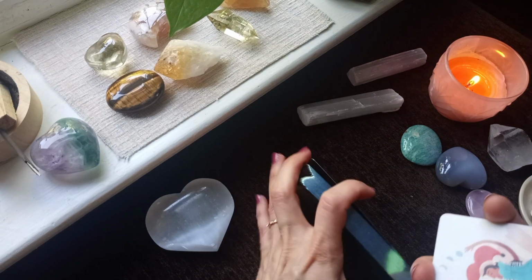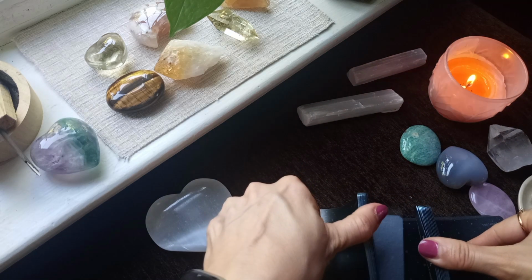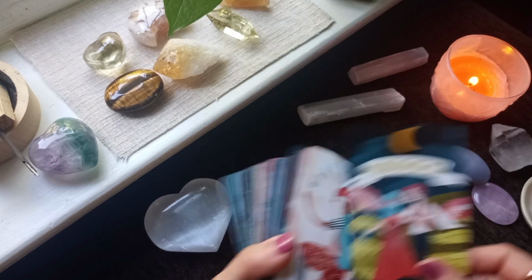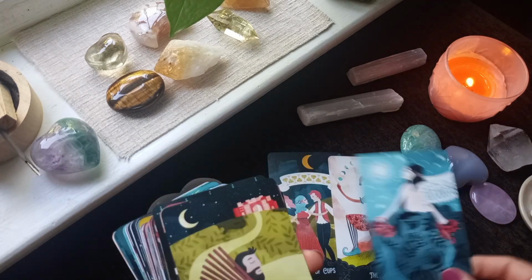The cards are very flexible, very slippery. So if you decide to buy this deck, just be prepared. Cards will be flying out of the deck every time you do a reading. So let's read the Ten of Cups. Let's read the Fool. And let's read the Star.